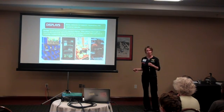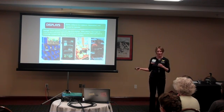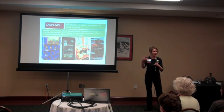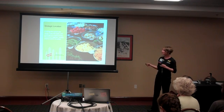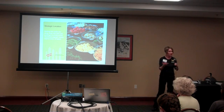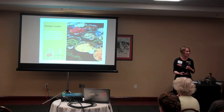So displays are a core component of it. Attractive, well-organized displays that are easy to get to, front and center, at eye level. You combine the signage to attract and call attention to the items. Some of the research behind it: here's one of the research findings. You take a salad bar, and instead of having it up against the wall, you put it in the center of the room.